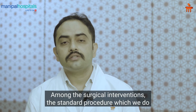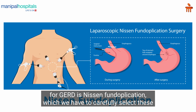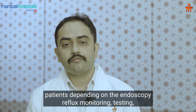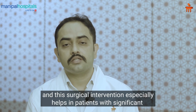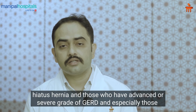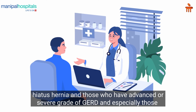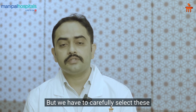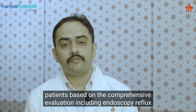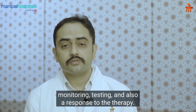Among the surgical interventions, the standard procedure we do for GERD is Nissen's fundoplication, for which we have to carefully select patients depending on the endoscopy and reflux monitoring testing. This surgical intervention especially helps in patients with significant hiatus hernia, those who have an advanced or severe grade of GERD, and especially those who need long-term acid suppression medication. But we have to carefully select these patients based on comprehensive evaluation including endoscopy, reflux monitoring testing, and also the response to therapy.